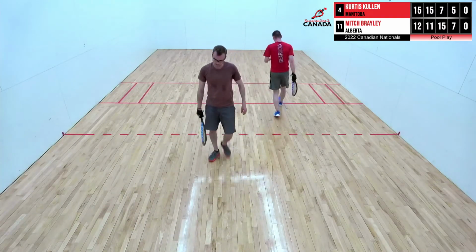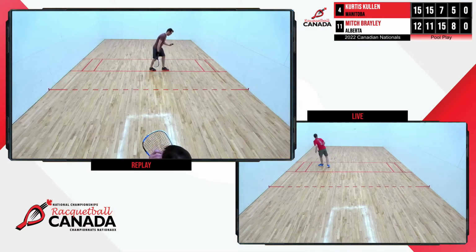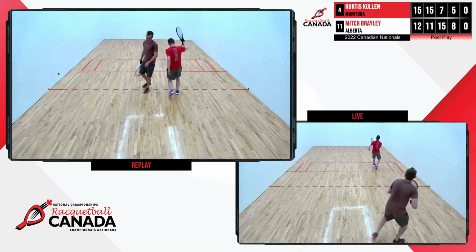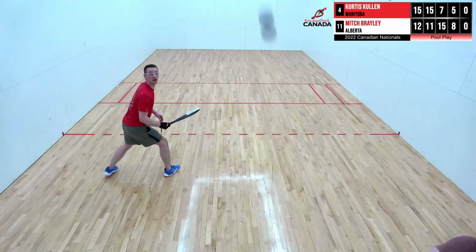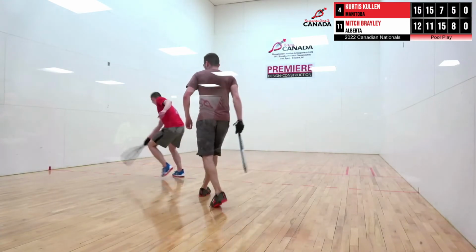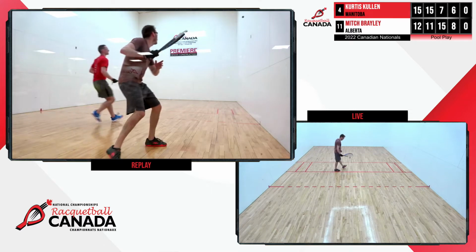Oh, how'd he do that? Let's take another look. I want to see this again. Wish I could do that. Nice shot, Cullen. Feet set. Executed perfectly.